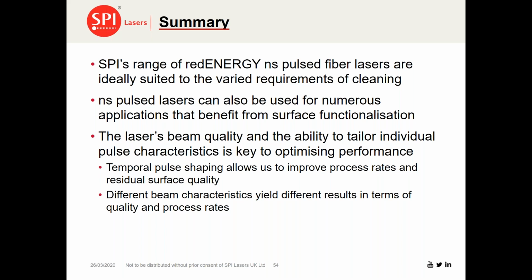It is important, however, for both surface functionalization and for surface cleaning that the laser beam quality and the pulse characteristics are tuned in order to get the optimum effect and optimized performance, whether it be speed, quality, or both. The SPI red energy nanosecond fiber lasers offer a huge controllability and flexibility in temporal pulse shaping, control over pulse energy, pulse duration, and peak power. But also we offer different beam characteristics in the spatial domain that gives you another lever to control quality and process rates.